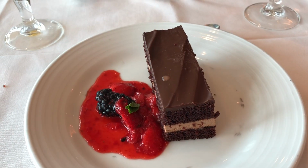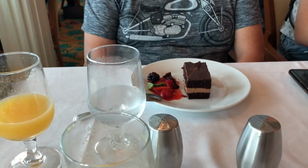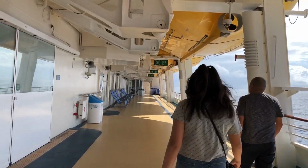This is our dessert for the sea day brunch. He has licked the... wipe the strawberries away from his. Look at that, he doesn't like strawberries. How crazy. Crazy. Going for a little stroll.